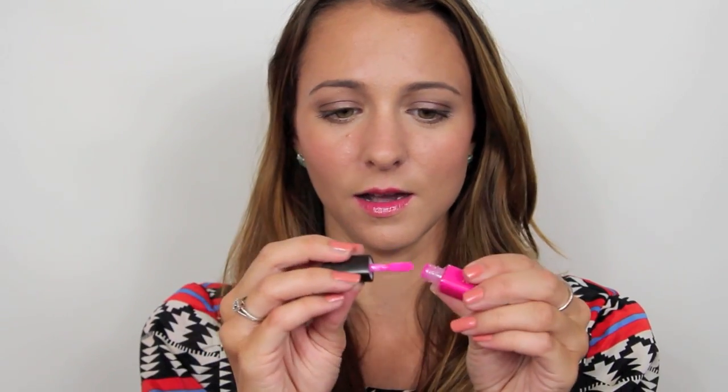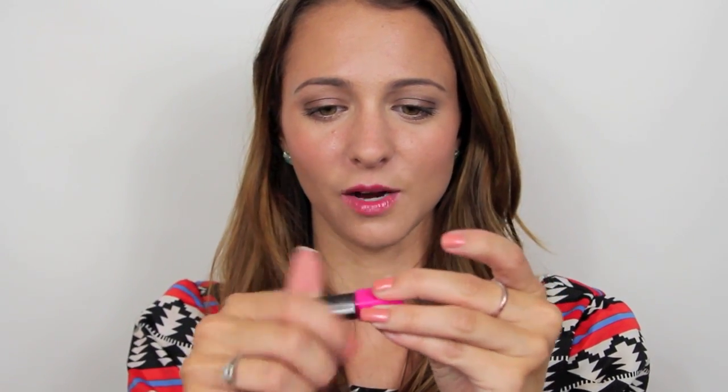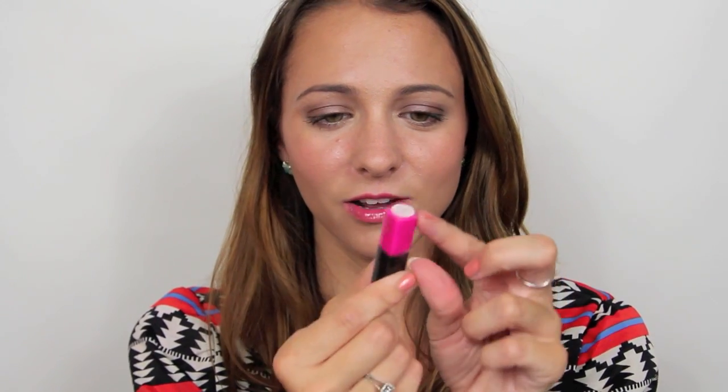The applicator, just a regular doe foot. It's so cute because it's a little mini. But it actually works out really well. I don't know how long it would take me to use that up, but maybe when I do, I'll have to rebuy it because I love this stuff.